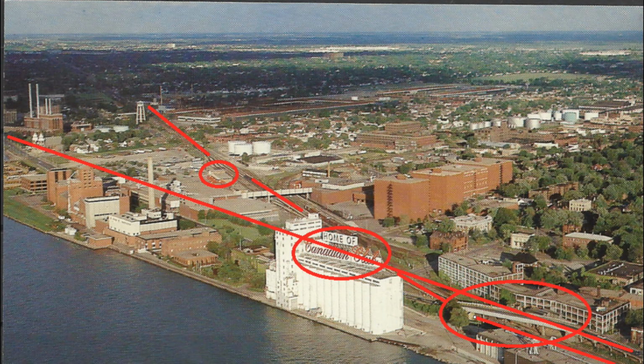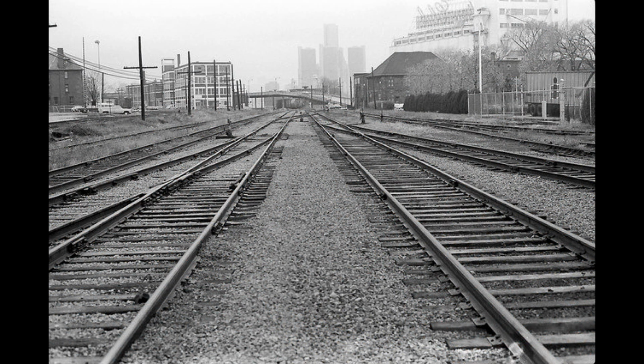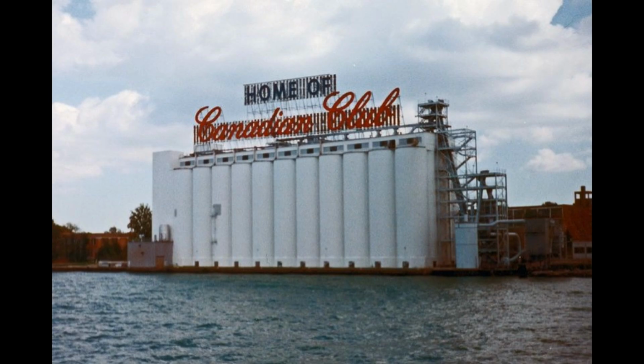Here's kind of another picture of it right here. You can see Detroit, Michigan off in the distance. And here's that Canadian Club silo. I don't know if it's there or not. I haven't been there in 20 plus years, but it used to flash on and off at night.